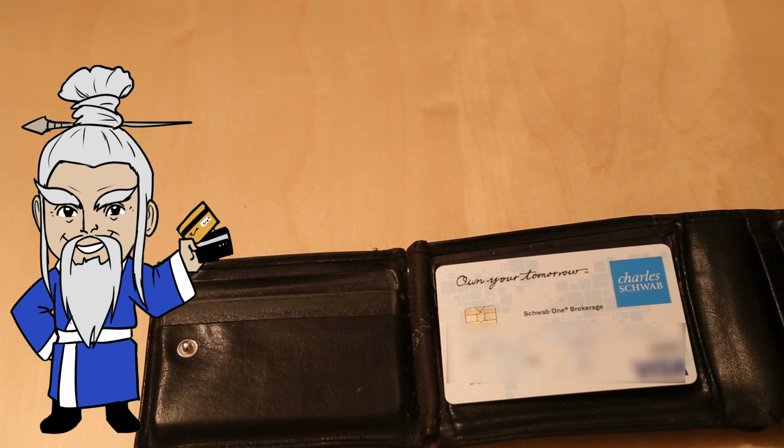This card will result in a hard pull from the Equifax credit rating agency. Even though it's a debit card, they still give you a hard pull for it, just to let you know. A hard pull takes your credit rating down by about 4 points for a couple of months, and then it'll bounce back up. And it is the debit card that goes with their brokerage account.